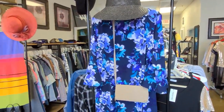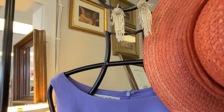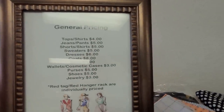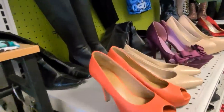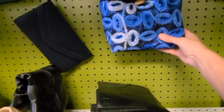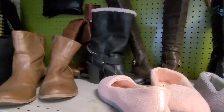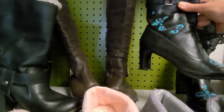She's got some styled with hats and purses here. Those earrings are fabulous. Look at those. Scarfs and hats. All sorts of lovely shoes. Oh, look at this beaded purse. That's beautiful. It's actually sequins. It's not beaded. Love these boots. I think somebody's actually painted those.